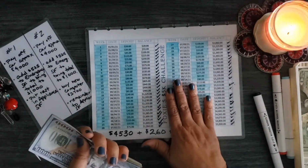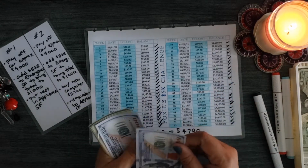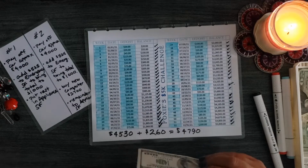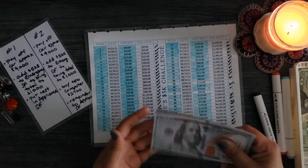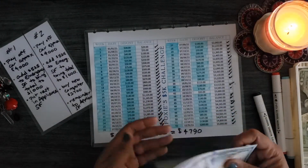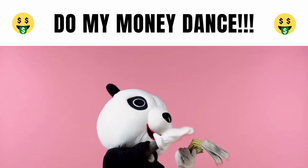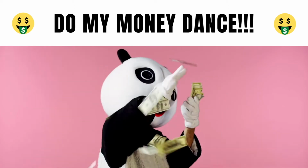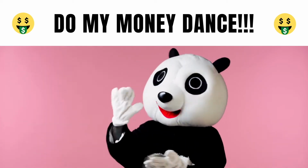I want to thank Foxie for putting this together, and I'm so happy to see that she has some new offerings for the upcoming year. I'm looking forward to seeing which ones I'm going to be able to do. But in the meantime, your girl has saved $5,000, and I'm about to jump off screen and do my money dance.